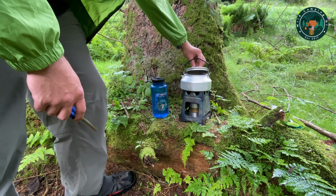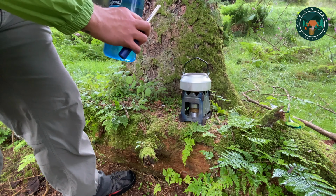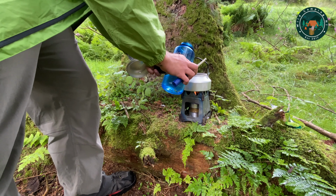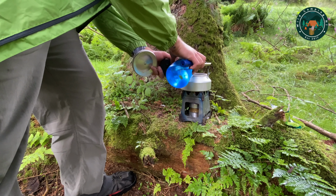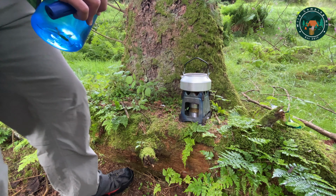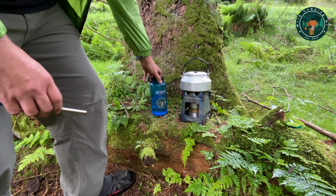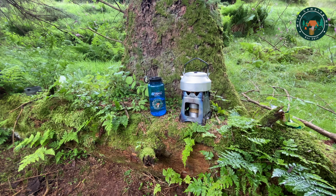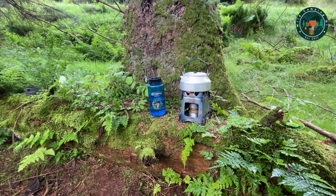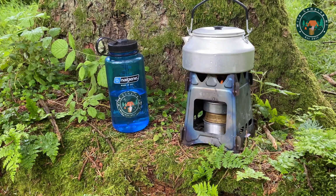Trying this dragon gel, see how it goes. In the Wild Camping International bush box or titanium stove. Oh, I'm on some milk. Share some water. See how that goes. Looks the part.